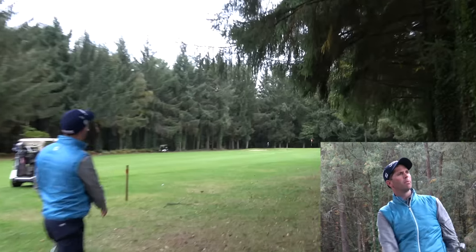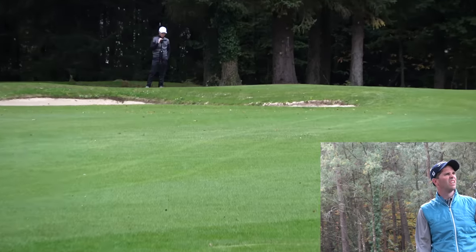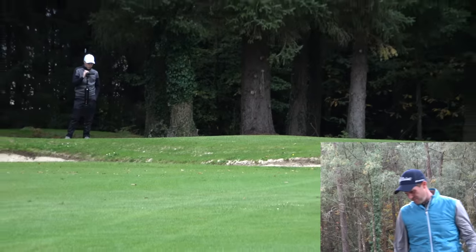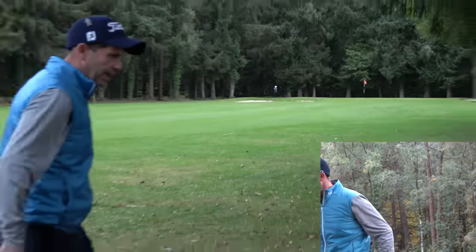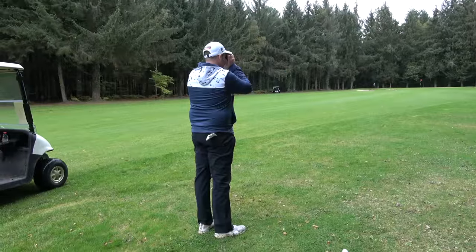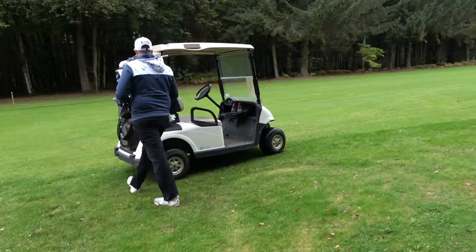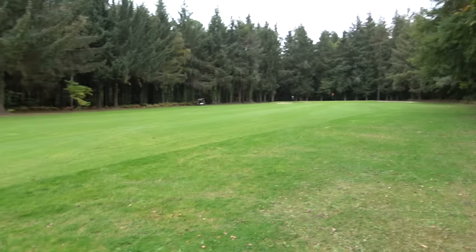Oh, that is low. It's low and a bit left. Bunker, maybe, I think. I think that's hopped in the bunker. I was so focused on hitting it low, I didn't get the alignment quite right. Yeah. A little bit further up, James. What you got? 100. 100 yards. On the nose.